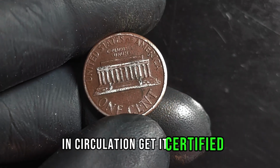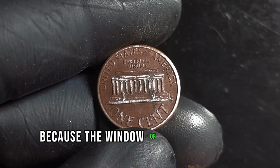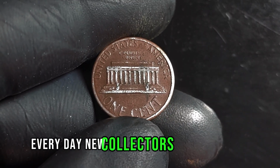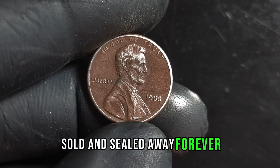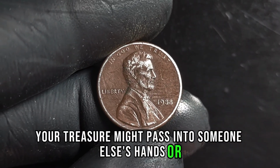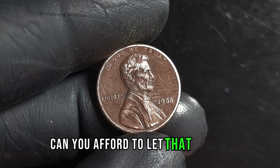Get it certified. Get it appraised. Get it listed. Because the window of opportunity is right now. Every day, new collectors enter the game. Every year, more rare coins are discovered, sold, and sealed away forever. If you wait too long, your treasure might pass into someone else's hands, or worse, get spent at a gas station. Can you afford to let that happen?